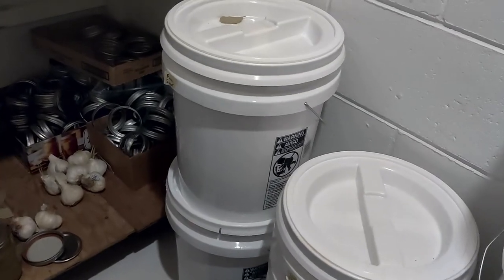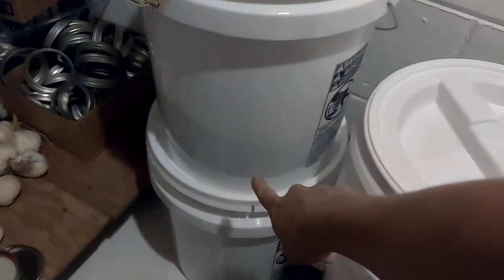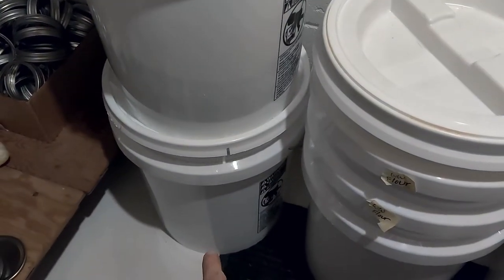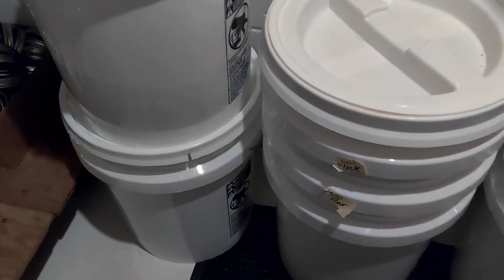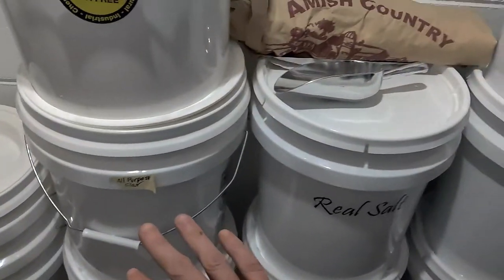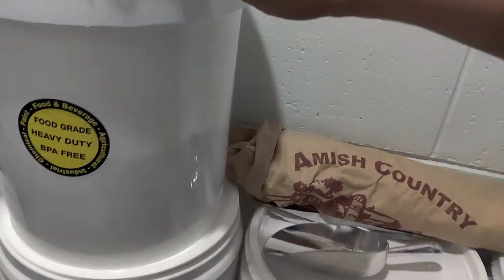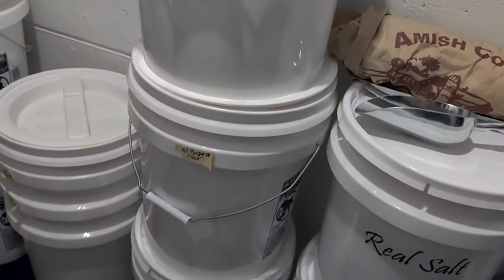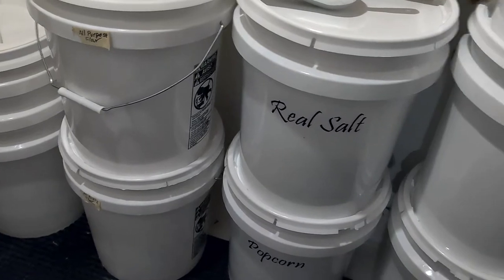So today I'm gonna be looking to replenish my raw sugar. You can see this is a little less than half full, and the bottom one is empty, so I need to hurry and get some sugar in that. I have to buy all-purpose flour. This is the last of my all-purpose flour, and it's about half full there. These two buckets are empty, so I need to pick up a 50-pound bag of that.